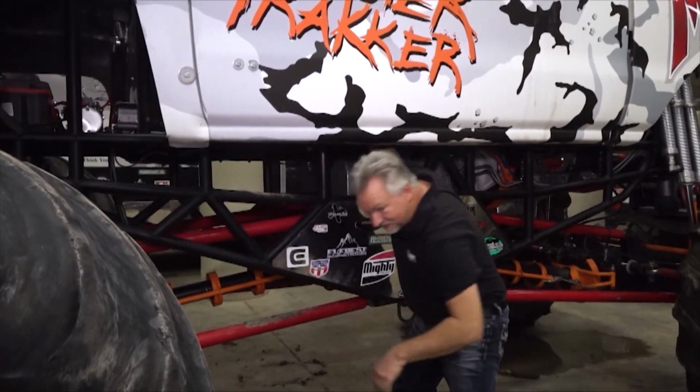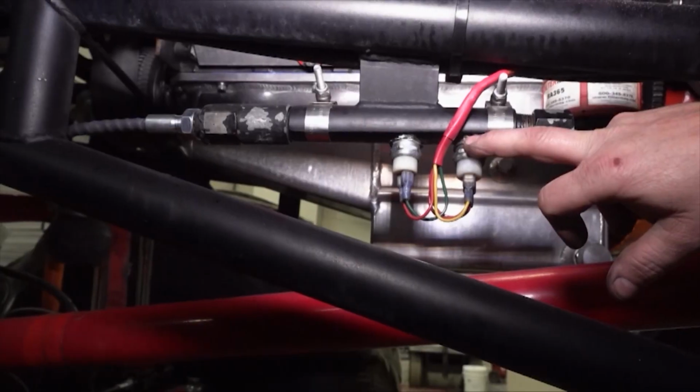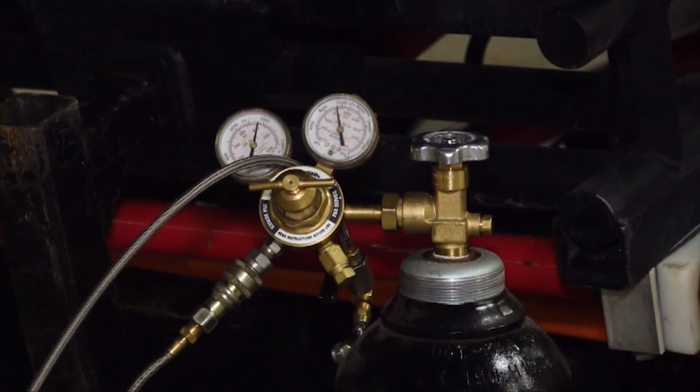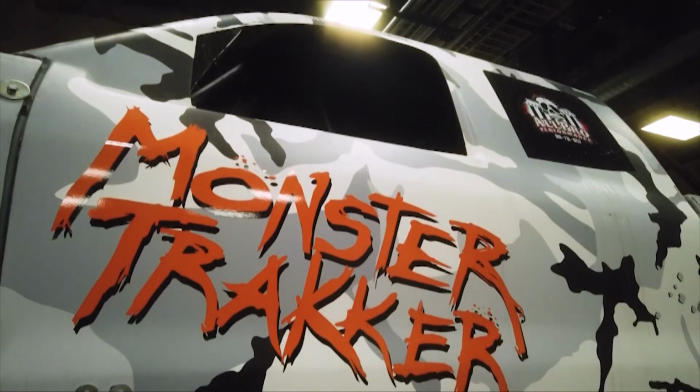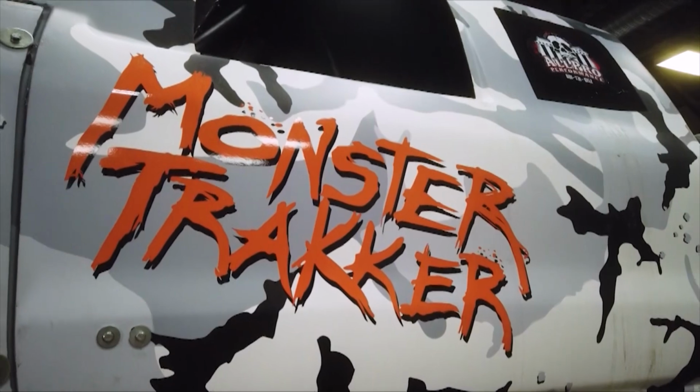Hey, as you can see, these guys have this thing all fueled up, tuned up, shocks charged, tires pumped up. Fuel in the tank, it's ready to go. It's gonna fly through the air. At any rate, check them out. Somewhere along the way, it's your chance to check this thing out and see how it's gonna fly.